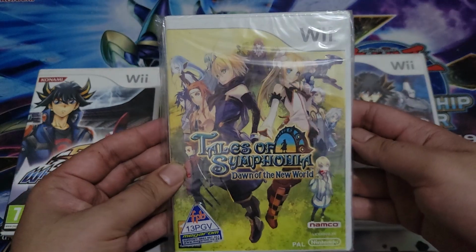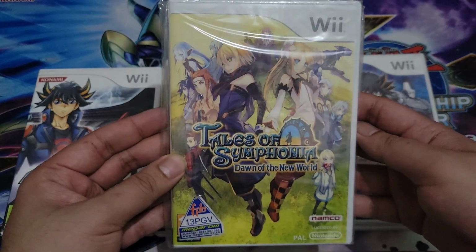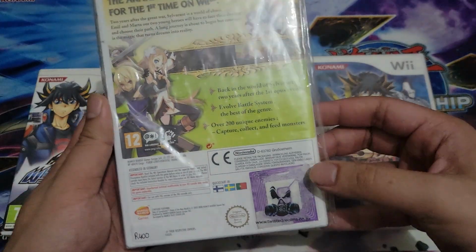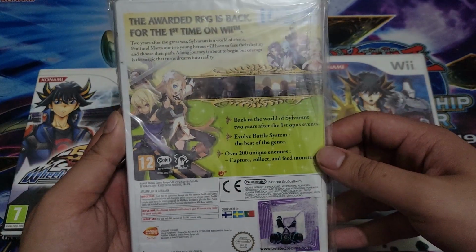Tales of Symphonia, Dawn of the New World. This is brand new and sealed, and actually doubly sealed. It also has its old sort of sticker barcode that's there.